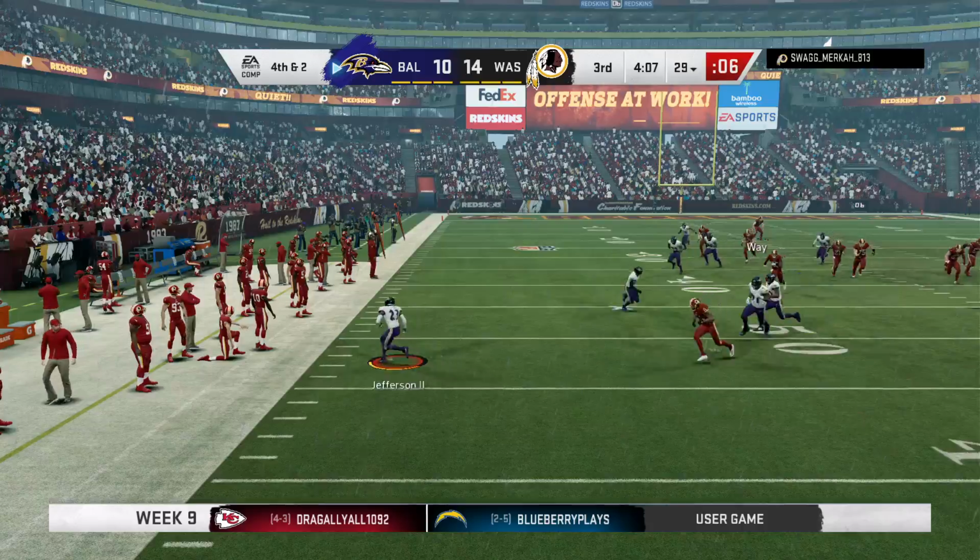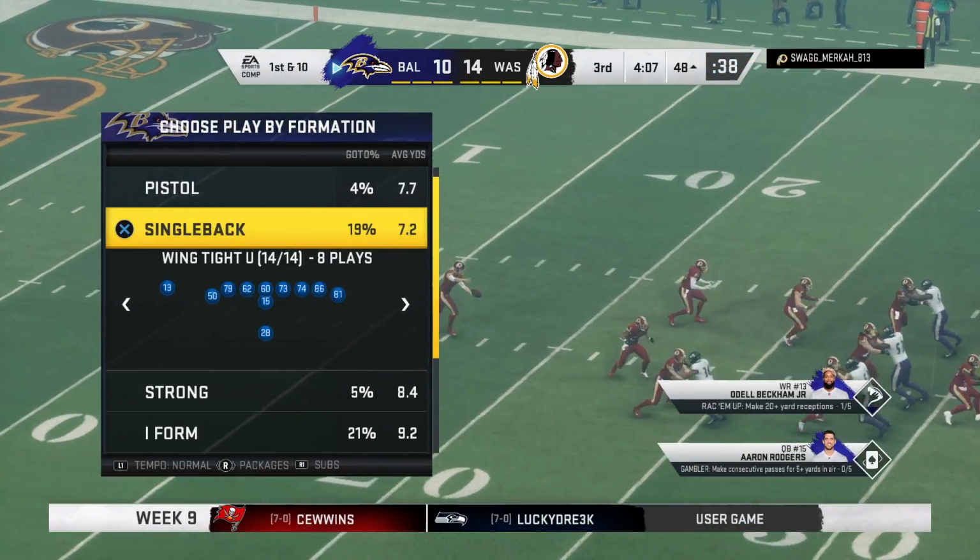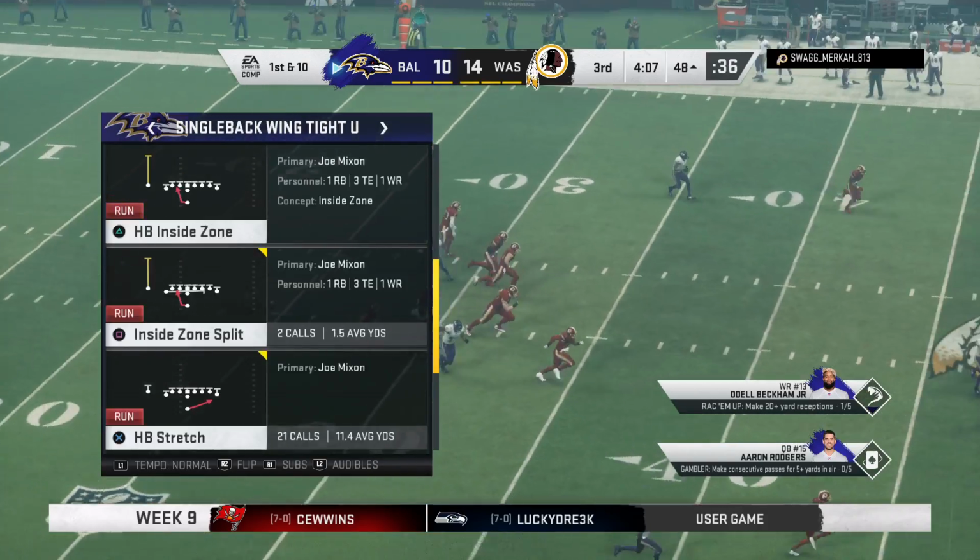Yikes. Terrible kick headed straight for the sidelines. The Ravens take over first and 10 at the 48-yard line.